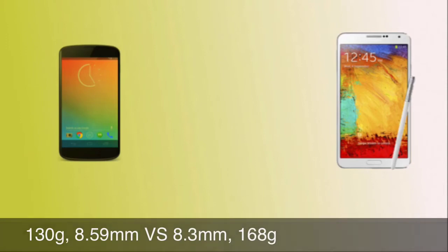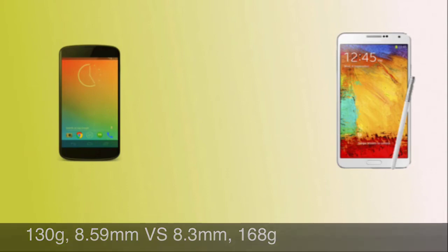Looking at the weight and the thickness, the Google Nexus 5 is a little bit thicker than the Galaxy Note 3 at about 8.59mm, whereas the Galaxy Note 3 is 8.3mm. And in terms of weight, the Google Nexus 5 is a lot lighter than the Galaxy Note 3. Of course, the Galaxy Note 3 is a phablet with a 5.7-inch screen. So the Galaxy Note 3 weighs 168 grams, whereas the Google Nexus 5 weighs 130 grams, almost half of the weight of the Galaxy Note 3.